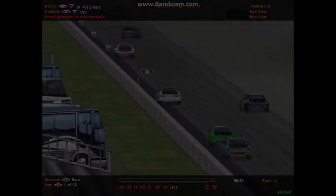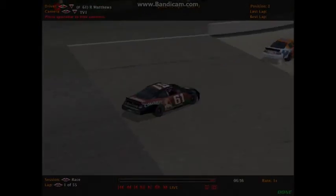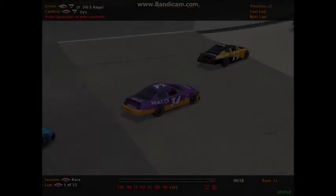As we go back through the order, there's Ryan Matthews in 4th position. Now he's lost a couple of spots as Jacob Hart takes over 5th. This has been a very chaotic turn, and it is raining down there. Some of these cars did put on intermediate tires. I guess that's why they went wide.